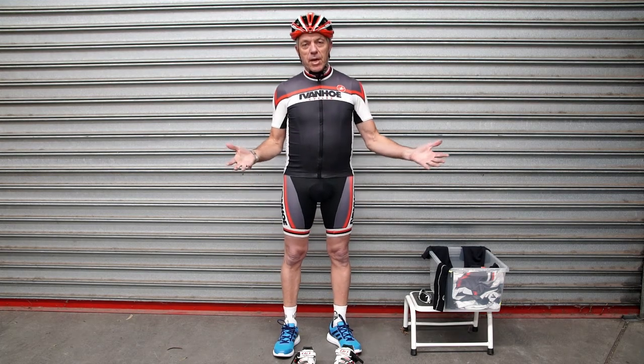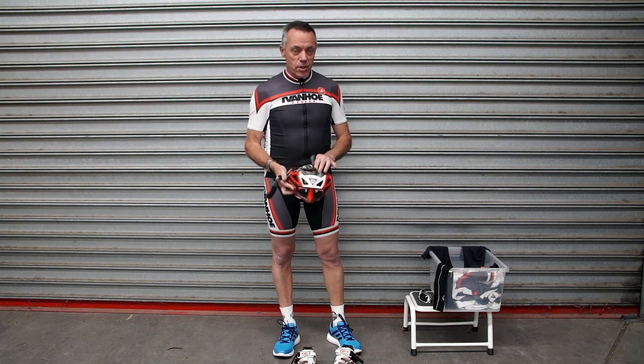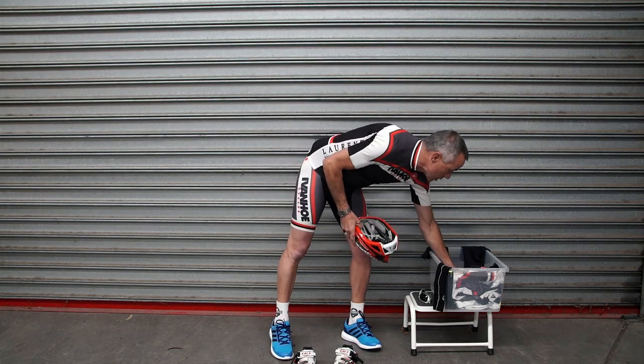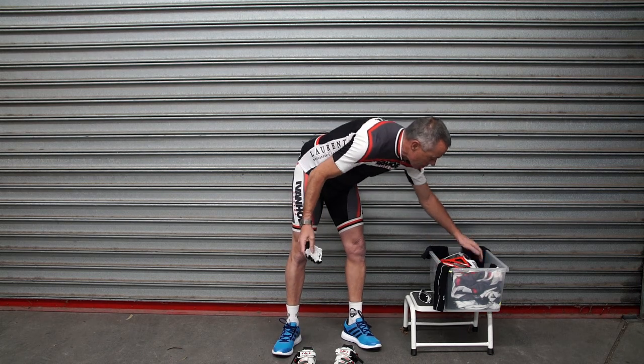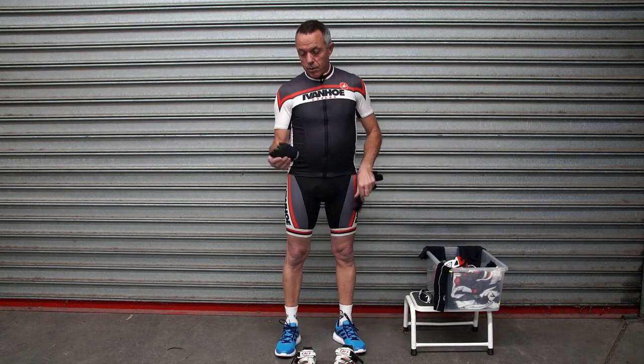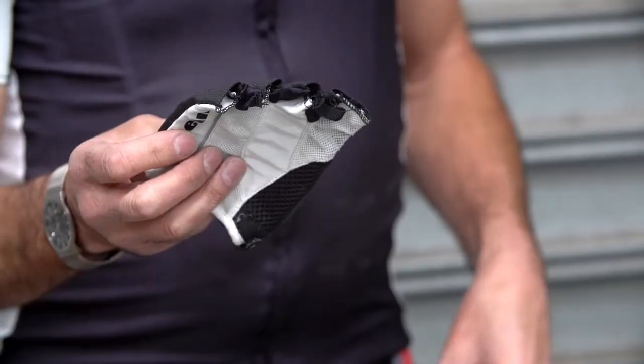And this is the basic summer kit. So for riding when the weather is nice, that's enough clothing and other bits and pieces to get you by, except for perhaps a pair of cycling gloves. For summertime, it's a short-fingered glove like this, or mitten as we call them, and for winter would be a longer-fingered, warmer glove like this.